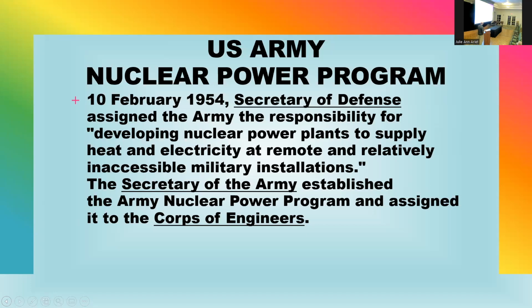The Secretary of the Army established the Army Nuclear Power Program and assigned it to the Corps of Engineers. And it was really the Department of Defense program, which included the Army, Navy, and Air Force. Today, my focus will be on the Army Nuclear Power Program and the Navy's contribution to it, so to speak.